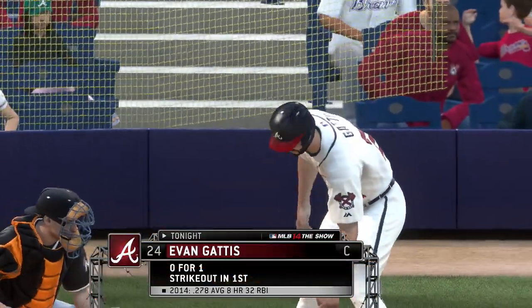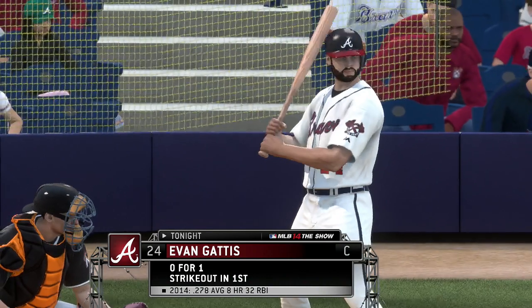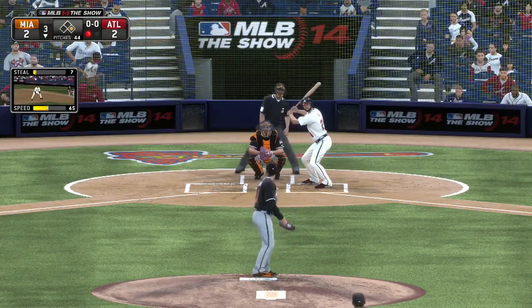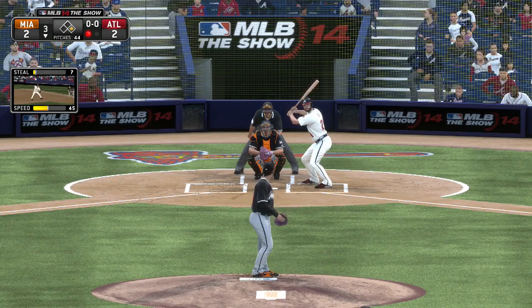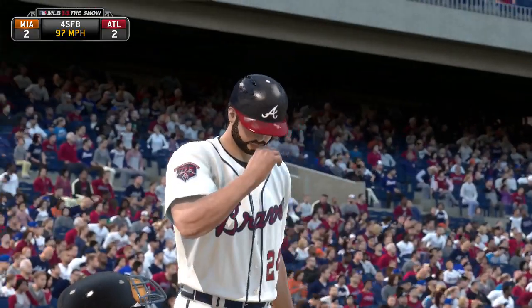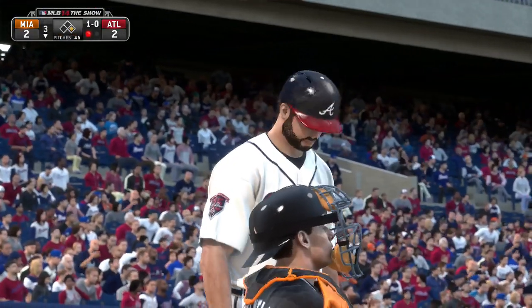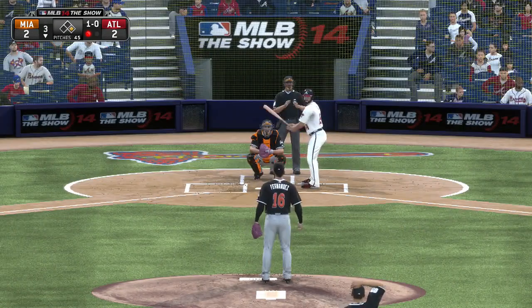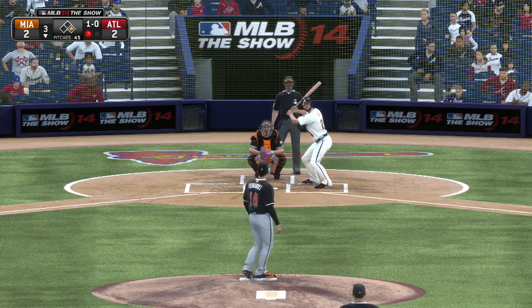Evan Gaddis will stride in again. He struck out swinging his first time. Now here's the first pitch. And that's inside for a ball, 1-0. I'll give him this. He's not intimidated up there. Well, that was inside. Close to triple digits. Didn't even flinch.